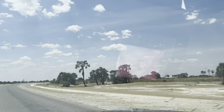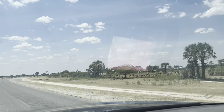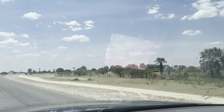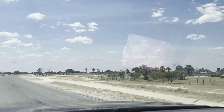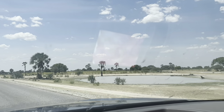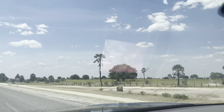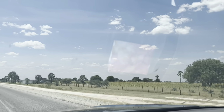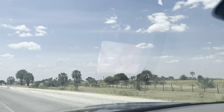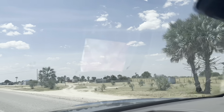So yeah, you can see the fields. Some fields look drier, or their mahango is already dry, like it's almost ready. Maybe they planted them back in November or October when the rain started. But some don't look very dry, as you can see. It's still okay. It's still not ready. But yeah, all in all, pearl millet or mahango is a drought-resistant crop.